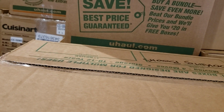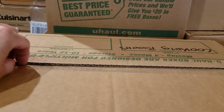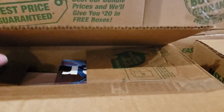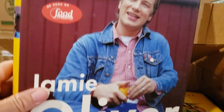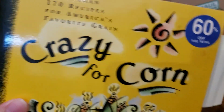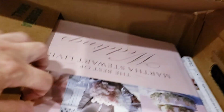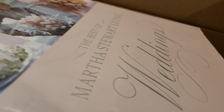Let's see what's in here. This is the first cookbook box. So think there's anything good in here? Oh, first book out is Jamie Oliver's Happy Days with the Naked Chef. We got Corn, Crazy for Corn. I got a thing there, so obviously there's something I was going to cook out of this. Oh, Martha Stewart's weddings. Oh, yeah. What's that got to do with cooking? The Best of Martha Stewart Living Weddings.